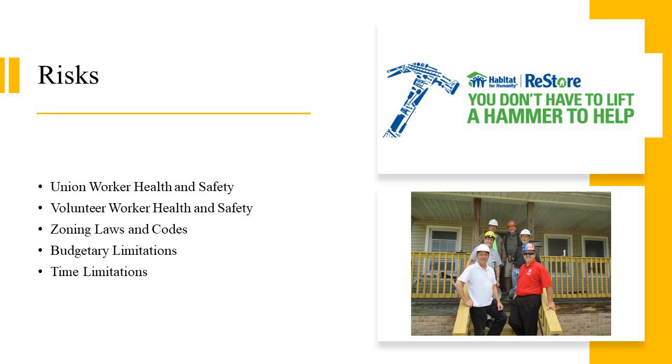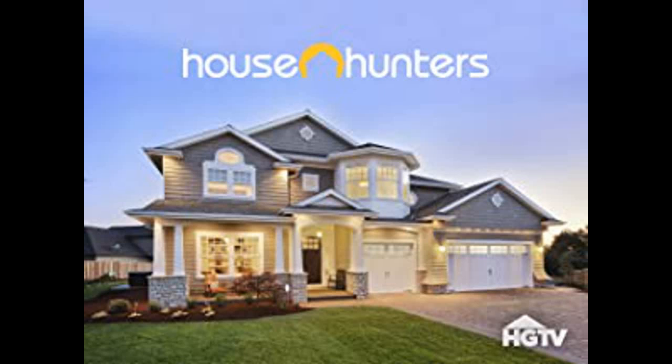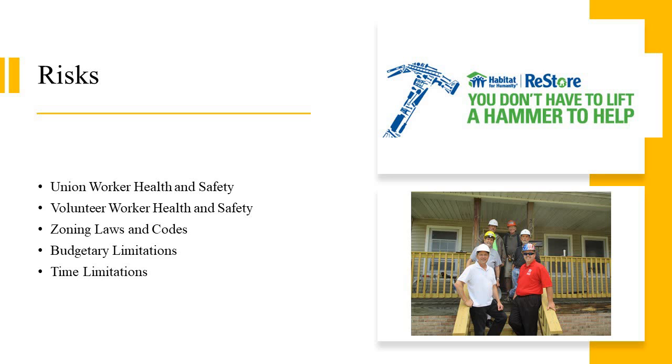Budgetary limitations. Each team and house has a set amount of budget allocated to them and their respective duties. So the plumbing team, the electrician team, and the building crews, everyone has a budget. The people in the back, they've written this all down. They got their Excel sheets. They budget this all out. You can't be putting an extra bathroom in one of these houses because this isn't House Hunters. You can't be doing that.